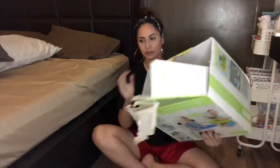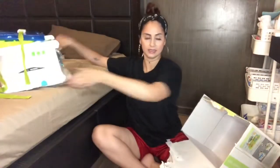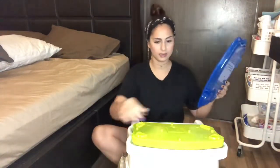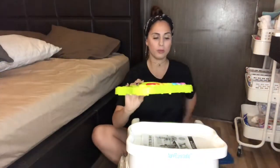We will move this box. Maybe I can use that as a table later. And here it is. Gonna remove the plastic. There. I'll use this as the table so you can see. So, ta-da! It has this thing, and this one.